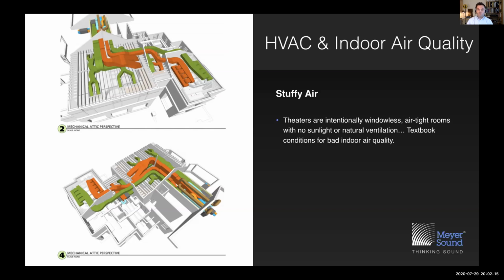We find that most mechanical systems are designed as, oh, it's another room in the house, we'll just give it the standard amount of airflow or fresh air, and that's a huge mistake. Sometimes people come out of watching a movie and feel a bit lethargic, and they might put it down to being in a dark environment for 2 hours, but it's actually the CO2 levels having risen while they're watching the movie, and they might be feeling the effects of that.